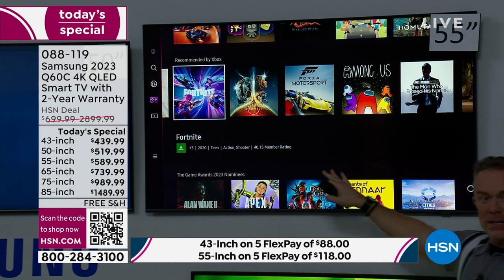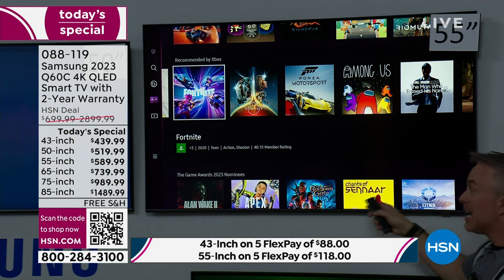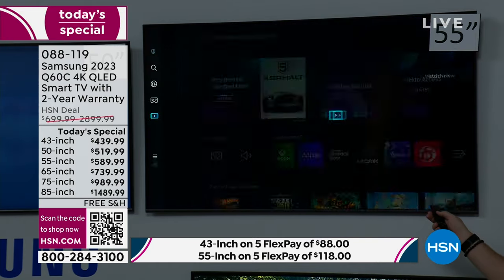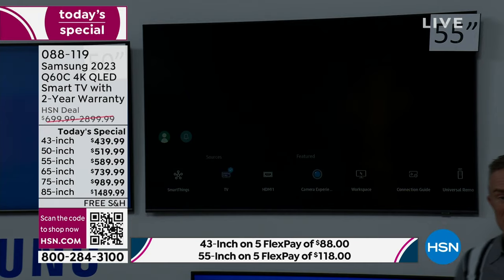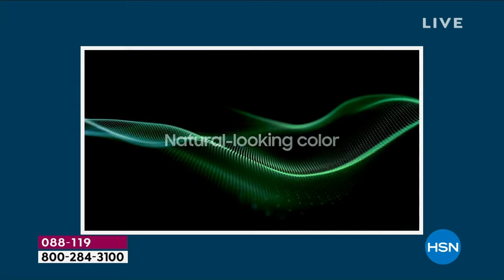Because this game's online. But for your television to be able to do gaming, to be able to do the up converting, it's because of the quantum dot processor that's on the inside. What does that mean at the end of the day? Beautiful picture, great speeds, fluidity, but also just something you're gonna appreciate for years because of the quality of what you're investing in. Samsung and HSN have made it just so affordable.